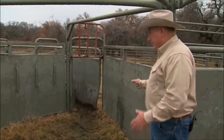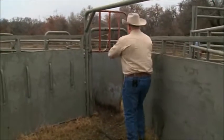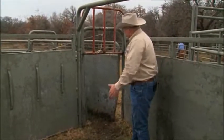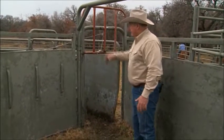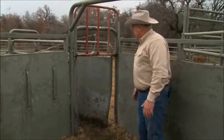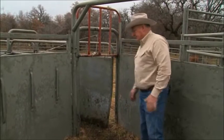This design is not what we'd like for it to be. This should come off and go straight for at least 2 body lengths. That allows the cattle to see an opening. As they come around this corner, that looks like a solid wall to them. Once they get started, it's fine, but getting them started can be a little difficult. So once again, if you're going to redesign it, go straight.